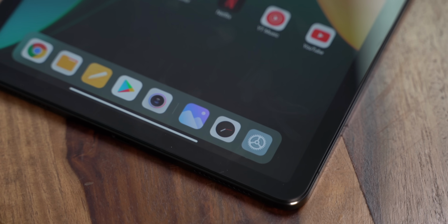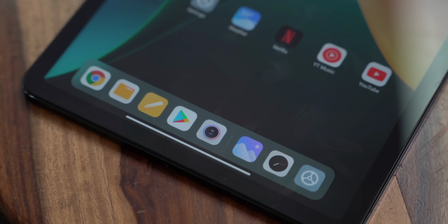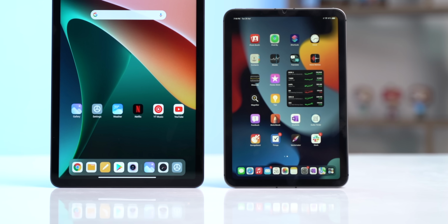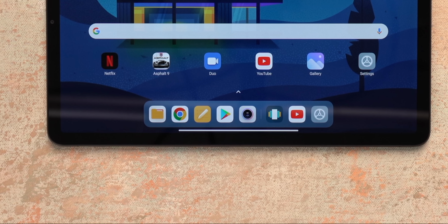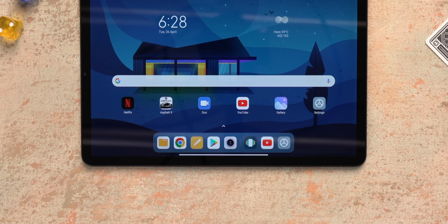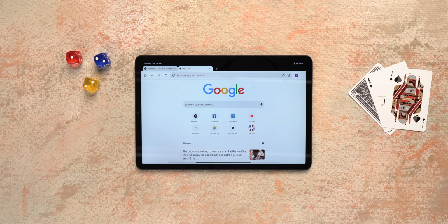MIUI for Pad also has this dock, which, where have I seen this before? Yes, iPad OS. I mean, it's Xiaomi, so it's kind of expected. Anyway, the dock shows you the apps you have pinned on the left, while the right shows you the most recent apps you have opened. Now, this dock is available in all apps, so here I am in Chrome and I can swipe up from either the left side or the right side to open this dock.